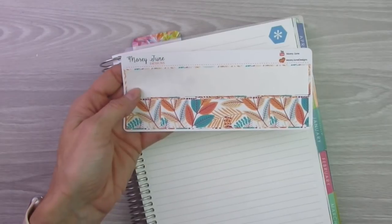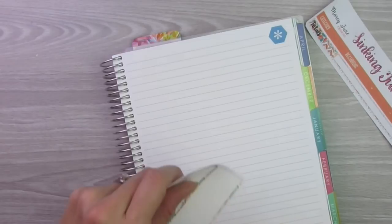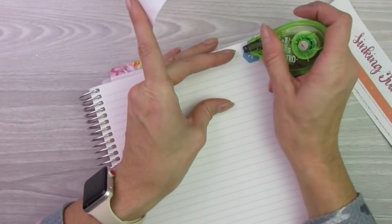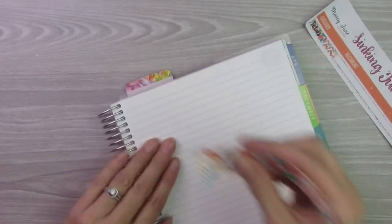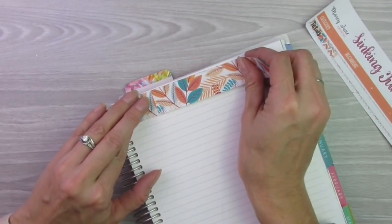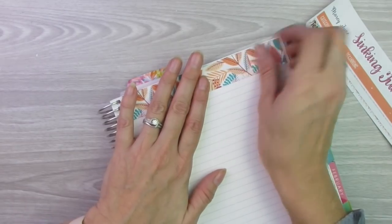So for the sinking funds portion of it, I am going to be using a thick washi kit and then the sinking fund sticker kit. So we're going to lay down the thick washi first, and again I'm just going to white out this blue shape up in the corner, and we will lay this sticker down as evenly as possible.